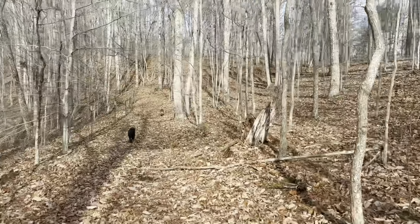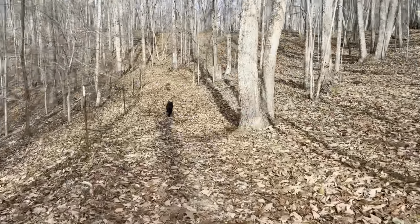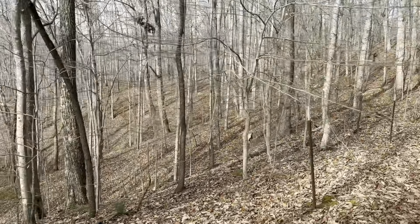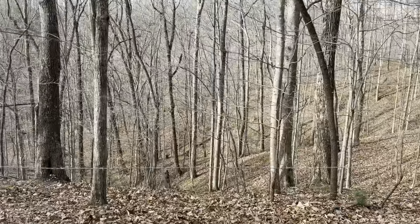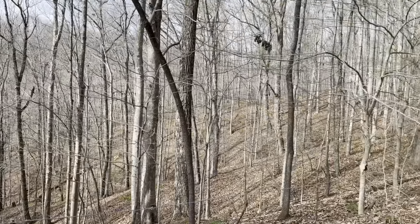Yellow markings, some paint. I've been marking some property line. That way there's no dispute. You can see the terrain. There's some good trees here.